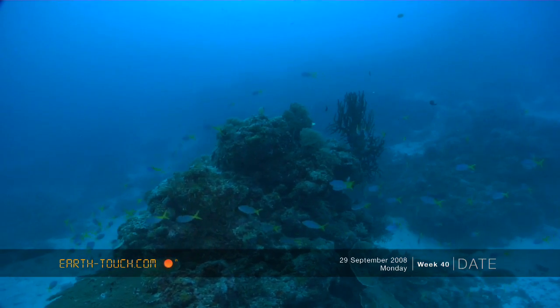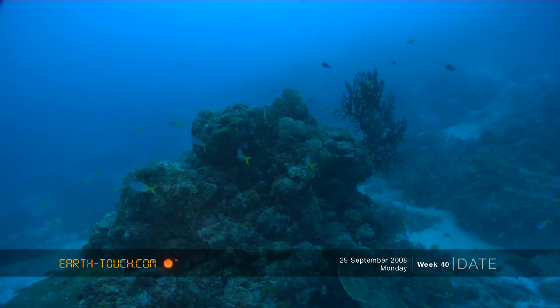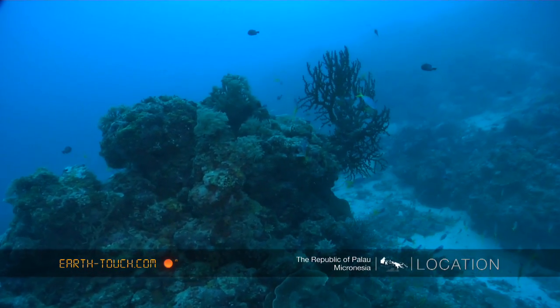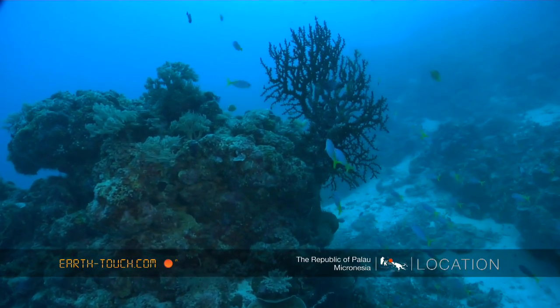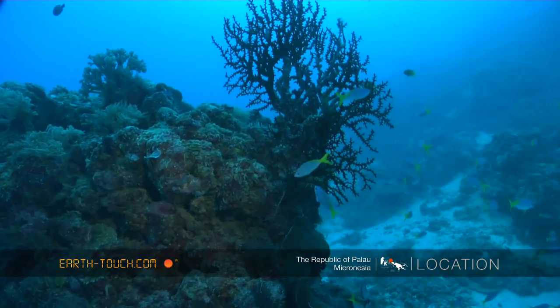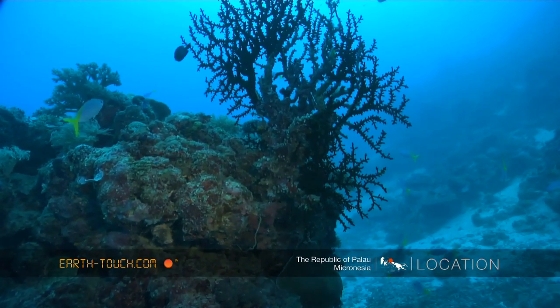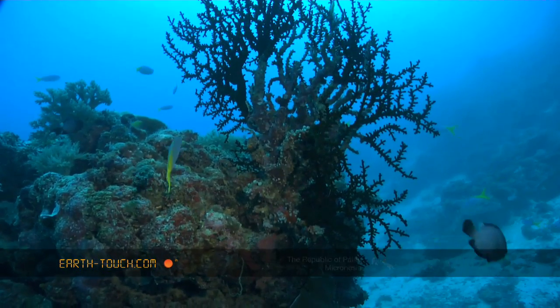Our first dive here at Palau has brought us to a very interesting little place called Ingalong Island. This particular dive starts at about 12 to 13 meters and drops off to a very sandy bottom at about 20-22 meters. The visibility was probably the most impressive thing about our first dive.